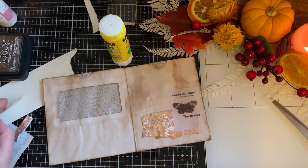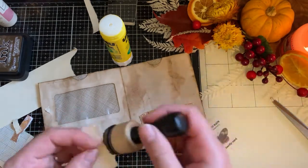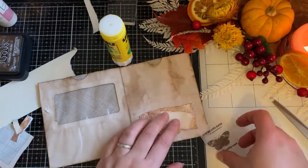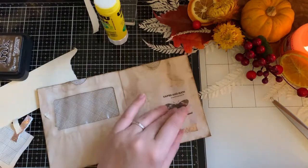The only thing I'm going to do is I'm going to tear a little bit of this white to put underneath, because I think that it just needed a breakup of colour and lightening. Do I want to ink this up? Probably. Yeah. Not going to do much, just turn it down. Okay, stick that on there. Ooh.